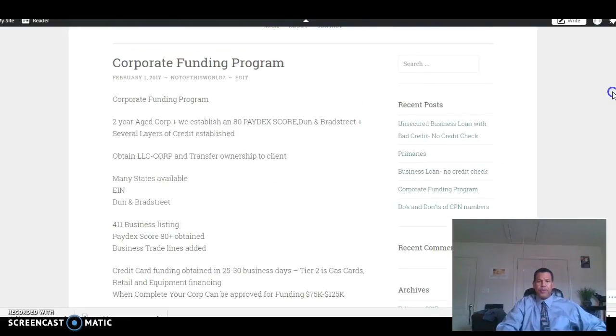So corporate funding is very possible. It's still a viable means of raising funds for any business or endeavor. You get a corporation, you build it properly, and you will get the funding. Sort of like your personal credit, but it's corporate. You just build it the same way. Get the trade lines, get your score high, get small cards, then go for the bigger trade lines. The only difference is more money with corporate.